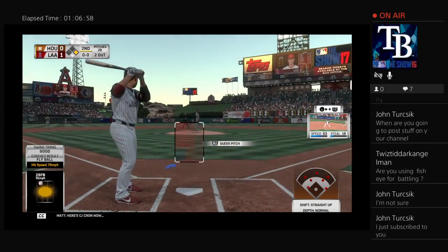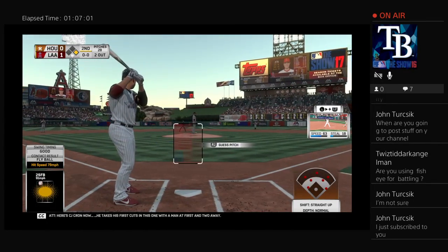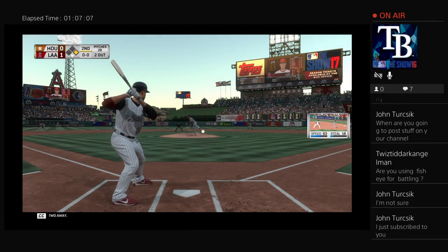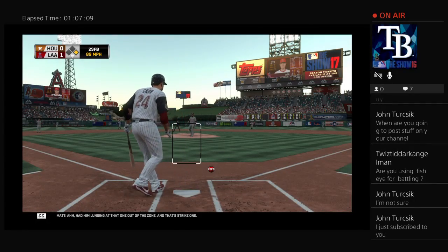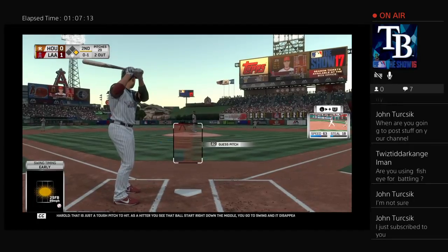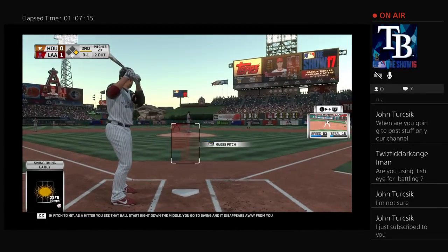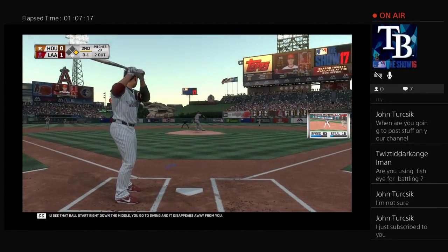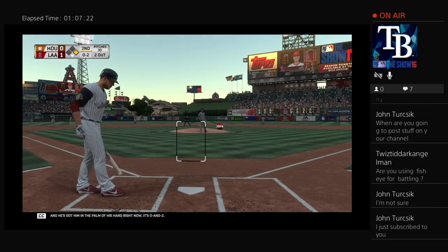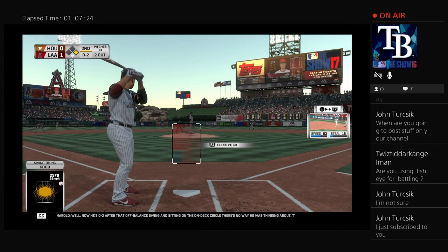Batting 8, here's C.J. Cron now. He takes his first cuts in this one with a man at first and 2 away. Had him lunging at that one out of the zone, and that's strike 1. That is just a tough pitch to hit. As a hitter, you see that ball start right down the middle. You go to swing, and it disappears away from you. Well, he's got him in the palm of his hand now. It's 0-2 after that off-balance swing.